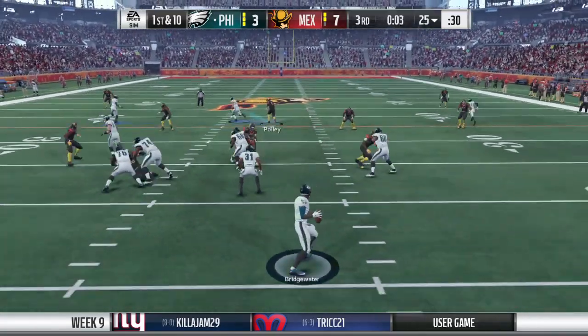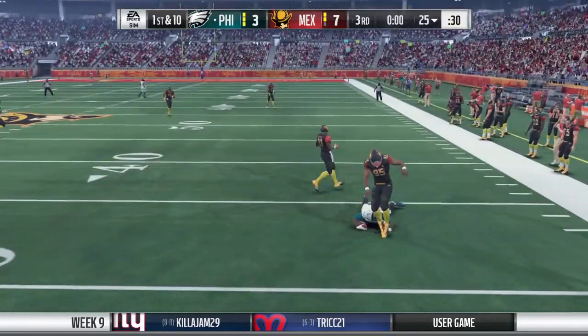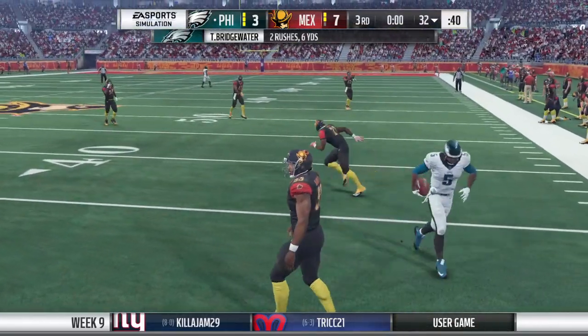Now a play fake here on first down. Oh, he's got a little daylight. And he'll slide down to avoid the contact.